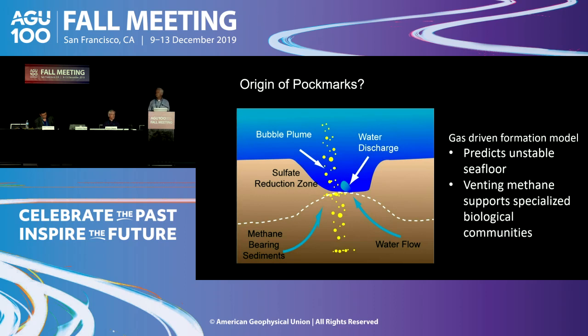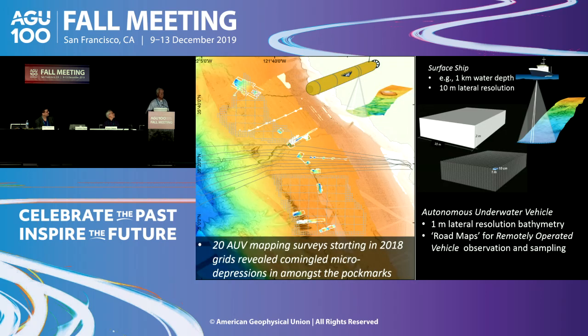These are sometimes called chemosynthetic communities. They are there because the methane is there. They're actually living off the energy that comes from the methane and synthesizing new organic matter that way. These are specialized biological communities that are usually protected.